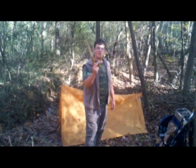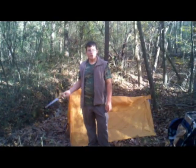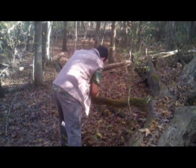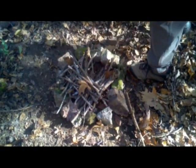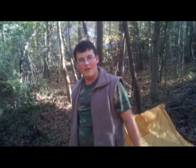Another step you need is the saw. This is how you get your fire. You need to start it off with getting some wood to light. Well, that took a little bit too long, so I'm just gonna go with the smaller choices. And voila, we have the material we need to make a fire.